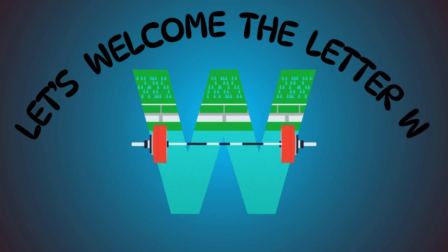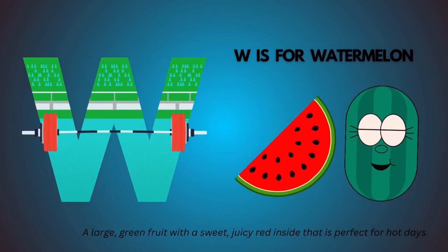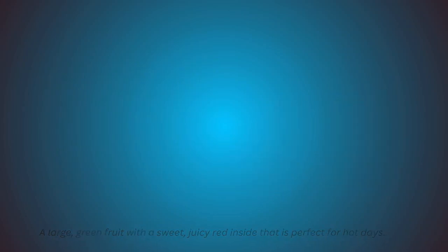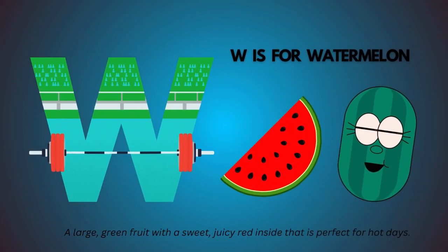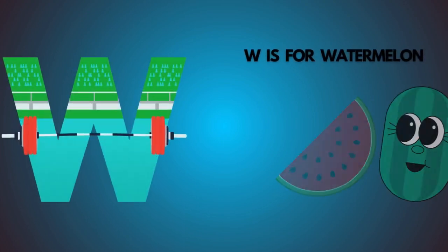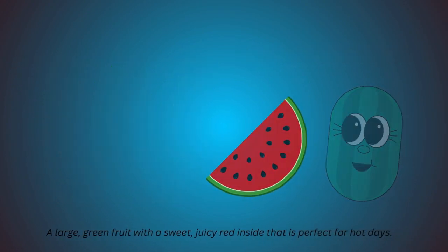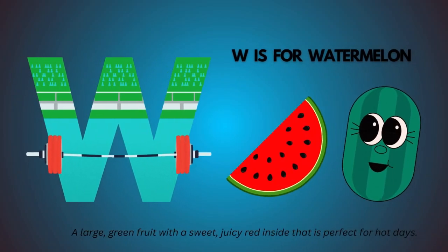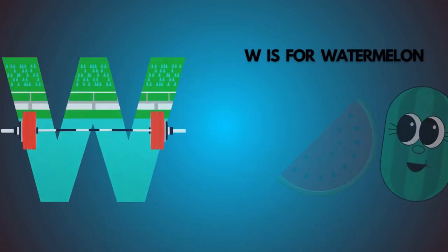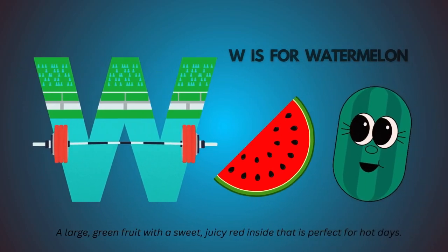Let's welcome the letter W. W is for watermelon. A large green fruit with a sweet, juicy red inside that is perfect for hot days.